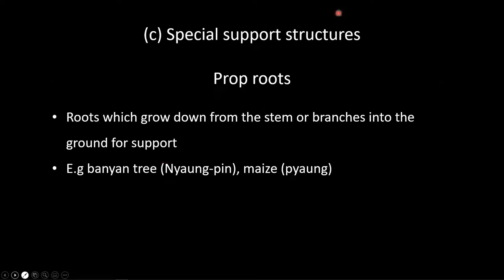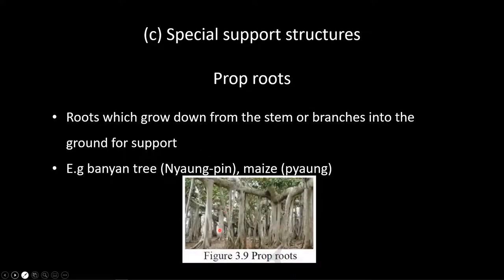So the special support structures: prop roots. The prop roots grow down from the stem or branches into the ground for support. Example, banyan tree and maize.